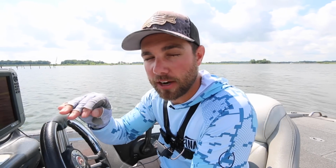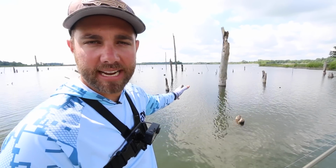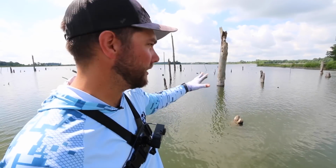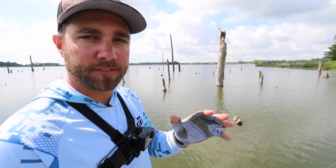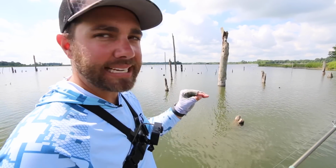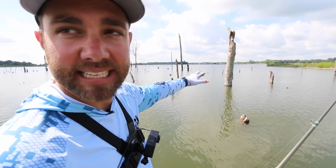Try to see if there are different structure elements among that cover. Now, probably the most important thing when it comes to fishing areas that have just a ton of cover in them is really kind of stepping back from a 30,000 foot view and looking at the things that are a little bit different. For instance, if you can see here, there's a ton of standing timber.